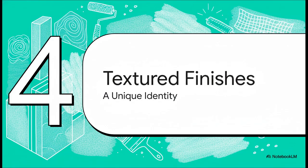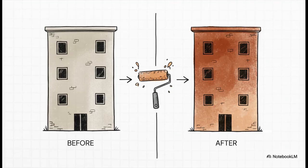We're talking about attractive, textured finishes. This is really about transforming a flat, kind of boring surface into a piece of art. Just imagine a rich, tactile finish that plays with light and shadow, adding this touch of luxury and character that makes your building completely one of a kind. It's how you really make a statement.